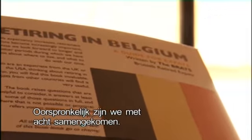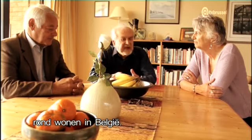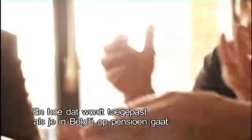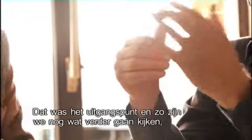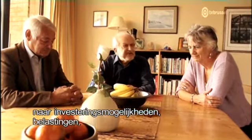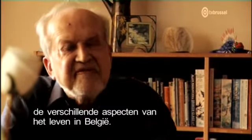We set up originally, there were eight of us who got together, and we were interested in one or two specific issues about living in Belgium. One particular one was the inheritance laws and how they would apply if we retired into Belgium. So we started from there, and then we started going a little bit wider. We were looking at investment possibilities, the tax situation and different aspects of life in Belgium.